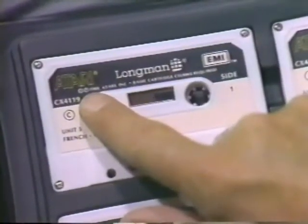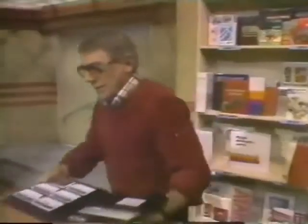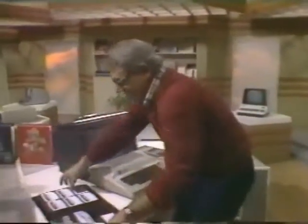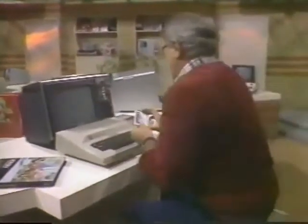Now, these cassettes have to go into a particular computer, is that right? Right. Okay, and this one says it's for the Atari. And there's an Atari computer next to the Radio Shack computer. Okay. Oh, I can't wait to get going at this one. All right, here we go.